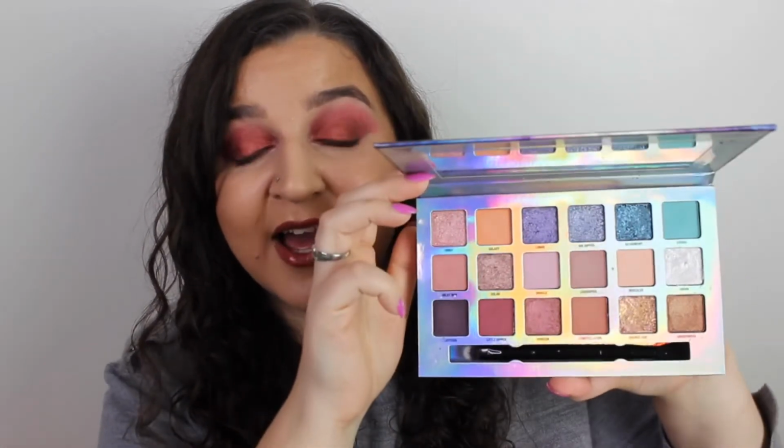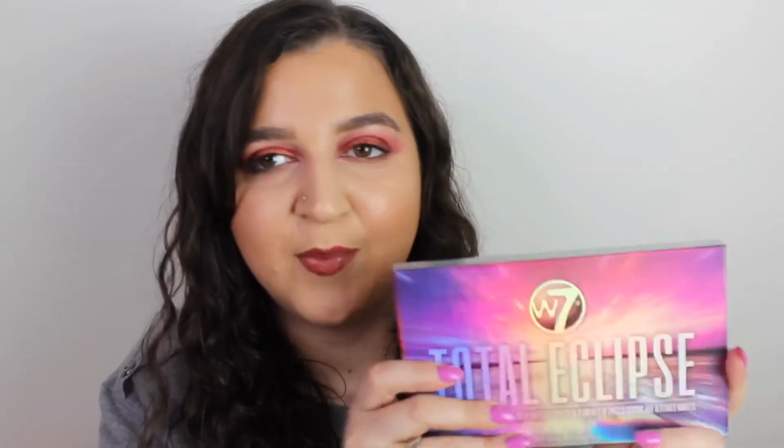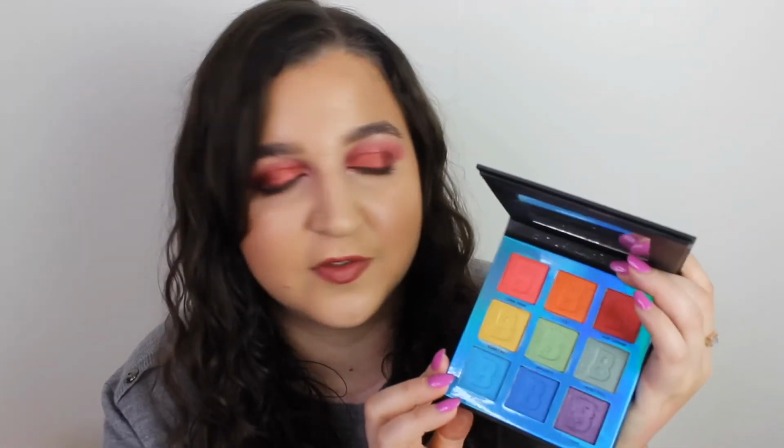Then from Jodie, I bought the Total Eclipse palette, which is a W7 one, which I actually don't own. I have the Socialite one, which is the big pink one, but not this one. I really can't remember who I bought this from, but this is another palette I bought from someone. This is the Beauty Bay Brights palette. It's the shimmer version. I really can't remember who I bought this from, but I just love Beauty Bay's formula, and I'm collecting them all.